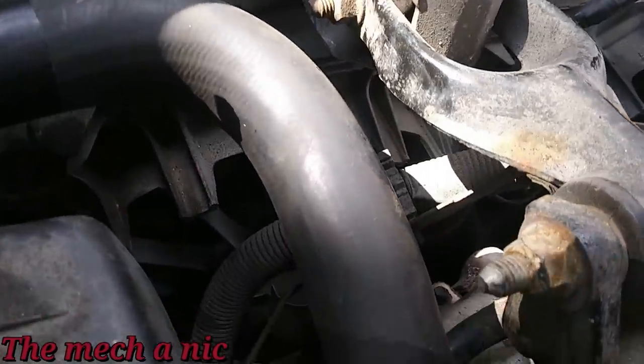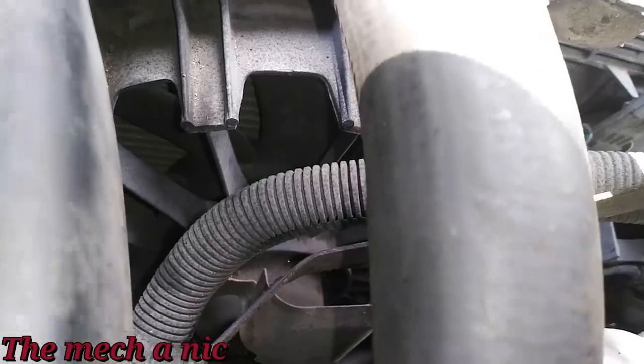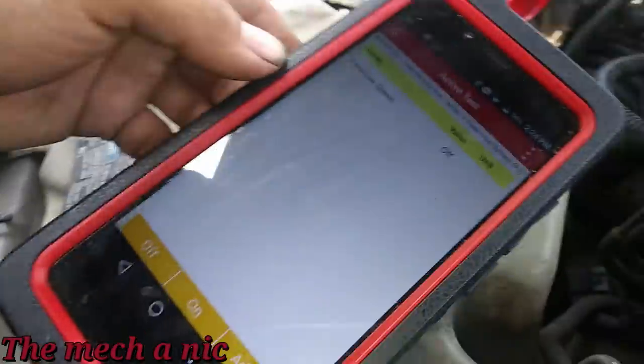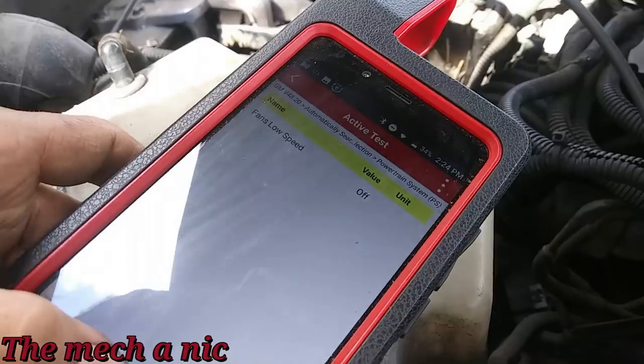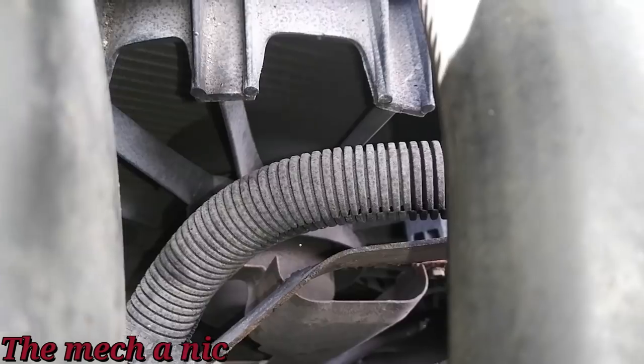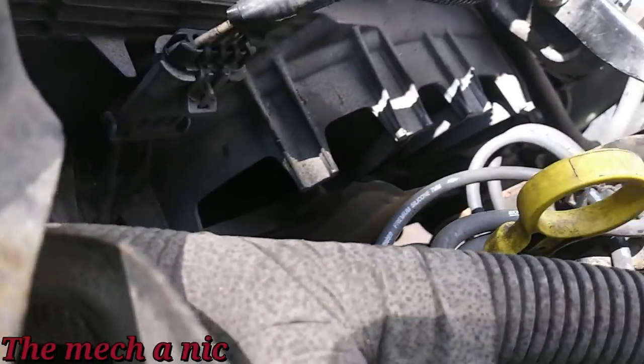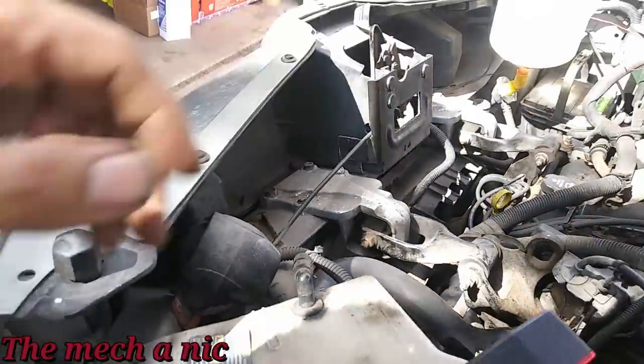So the fans are off, if you guys can see. And I'm already on the fan low speed here, so I'm just gonna go ahead and turn it on. There we go. You guys can't see that one, but trust me, it's on.